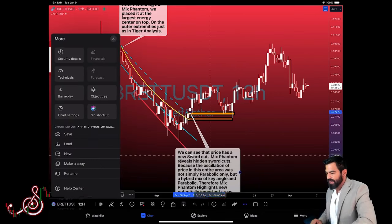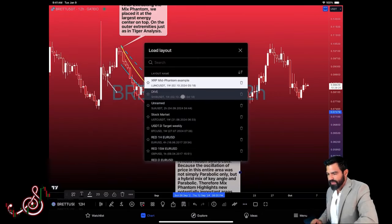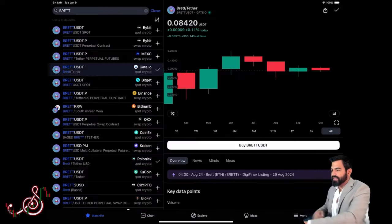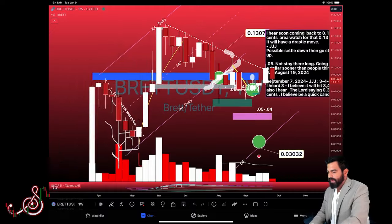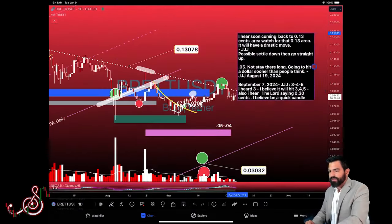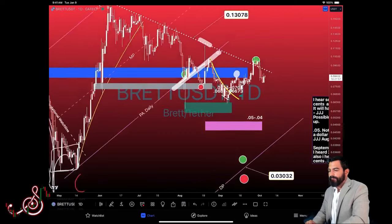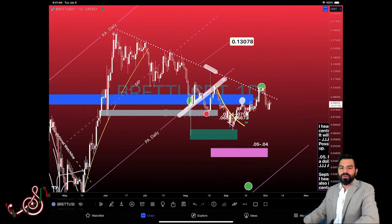Let's cover now. Make sure I'm in the right map. I got one more here. That's our SHIBA. We're going to come back to that in just a few minutes. Okay. Here's another look at Brett. We got some prophetic words. We'll come back to that. Some things that Triple J said. Okay. My current map is this for Brett.